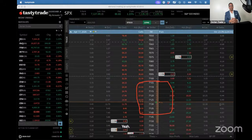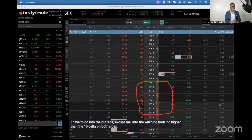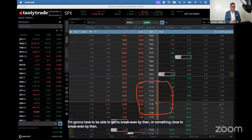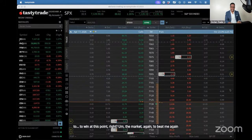But the rules that I have, you guys, is that I have to go into the put side, into the witching hour, no higher than a 10 delta on both sides. And I can't stay in the trade any longer than 15 minutes to the close. So I'm going to have to be able to get to break even by then or something close to break even by then. But because of how the market has moved, they've got a decent chance to win at this point, right? The market to beat me again for the second time this week.